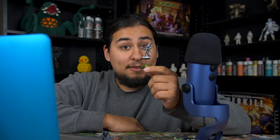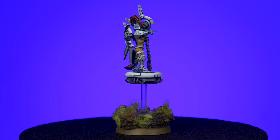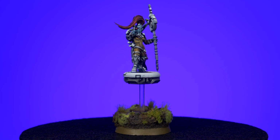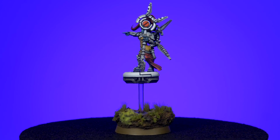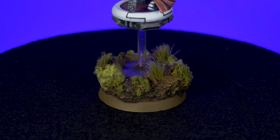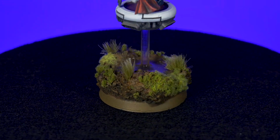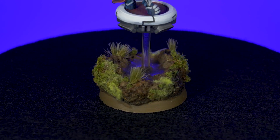A Tau Ethereal. This model is a Greater Good Etheria by Wargames exclusive. Once again, this is not a Tau, it's a Greater Good alien. And I think this model has some of the most fun basing I've ever done. Most of it is cork, and then I actually poured some 5-minute epoxy into the middle to hold up my custom flying stand, because this model didn't come with a flying stand.